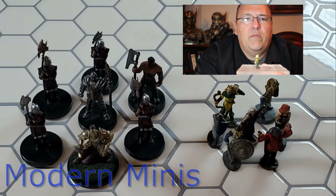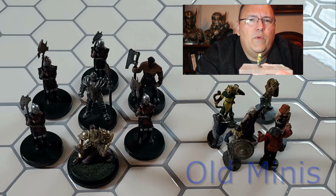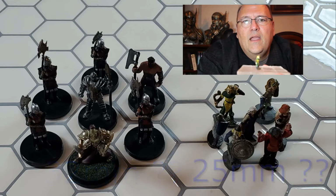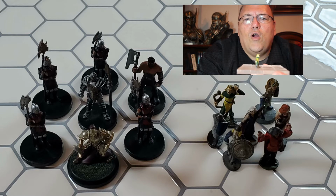So companies like Ral Partha, who made this miniature, and Grenadier started making models in the 25 to 28 millimeter range, which is somewhere between a 1:76 ratio and our aforementioned 1:60. Just to have a bit of wiggle room on proportions. But proportion wasn't the only problem with these miniatures.